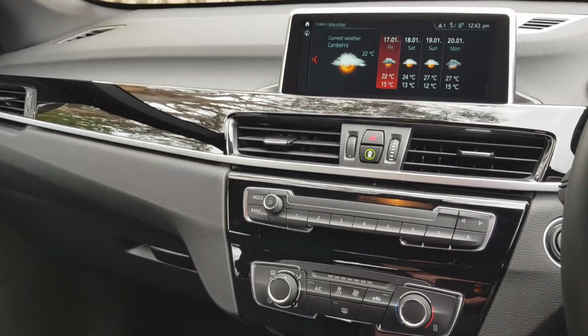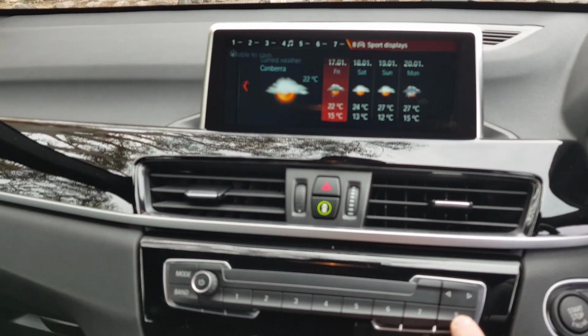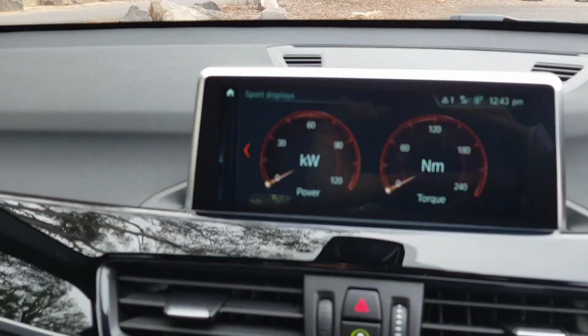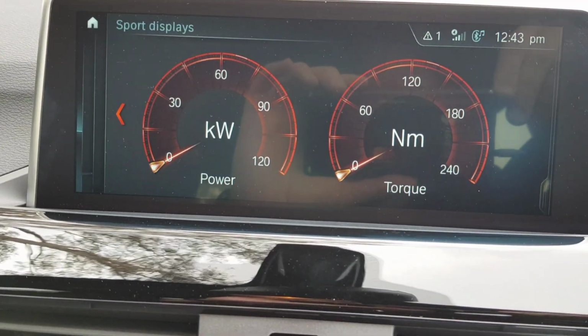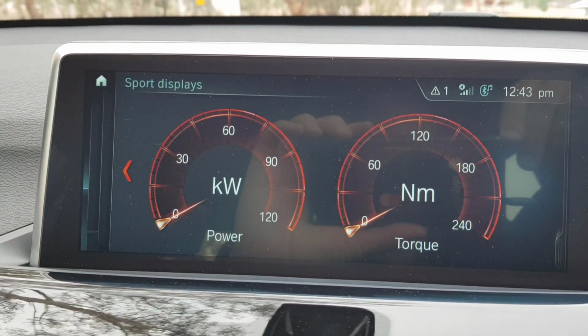Now, one little feature I did program into a shortcut here to show you, which I thought was cool, especially in a small engine car, is we press my little shortcut here to my little cluster gauge, a little bit blurry at the moment. There we go, clear that up. And we can see kilowatts and torque. This isn't unique to this car particularly. I just thought it was cool that it was in a 1.5 litre.